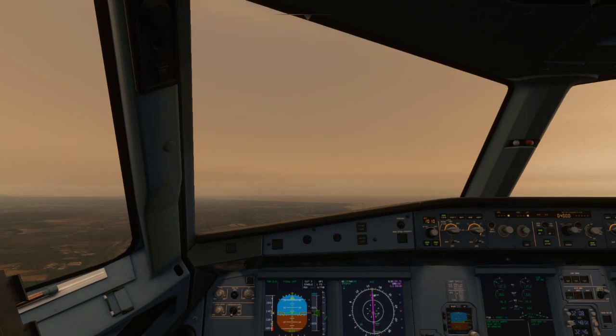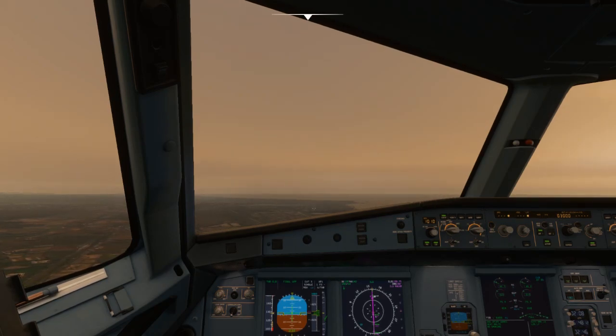So the missed approach altitude is 3000 from the charts, so we set that ready just in case. And as we see on the nav display, we've got a beautiful headwind, 14 knot headwind, straight down the runway towards us, which is what we like.